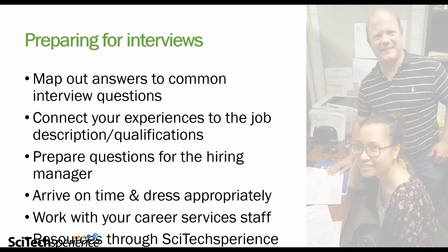And a quick Google search of common behavioral interview questions will yield a list of questions that you might look through and then prepare your answers for. Also, think about how you'll connect your personal experiences with the description and qualifications for the job you're applying to. Think about why you, specifically, are a good fit, and how your experiences demonstrate that? Prepare questions for the hiring manager. This shows that you've done your research and are genuinely curious about the position and the work that the organization does.